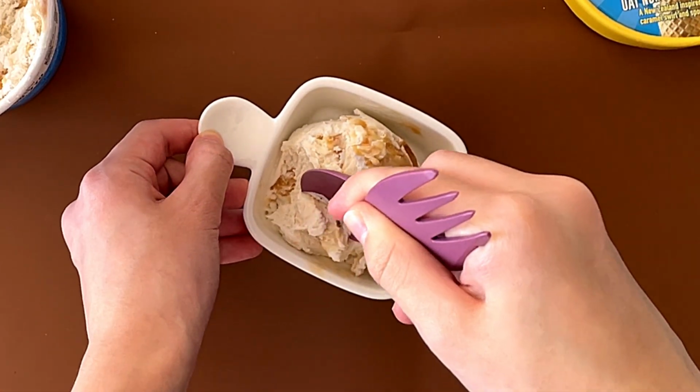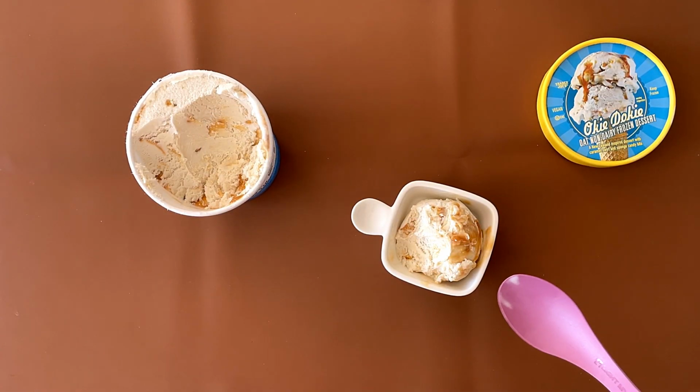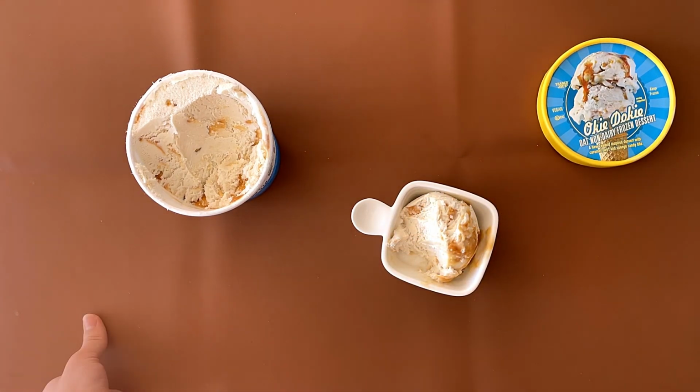I can taste the oat. You can taste the caramel. It's refreshing. It's the middle of March and it snowed a few days ago.